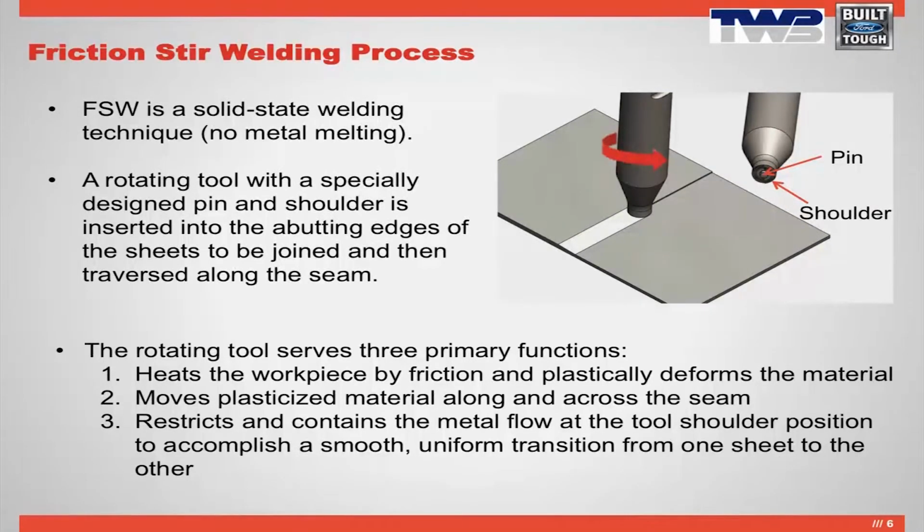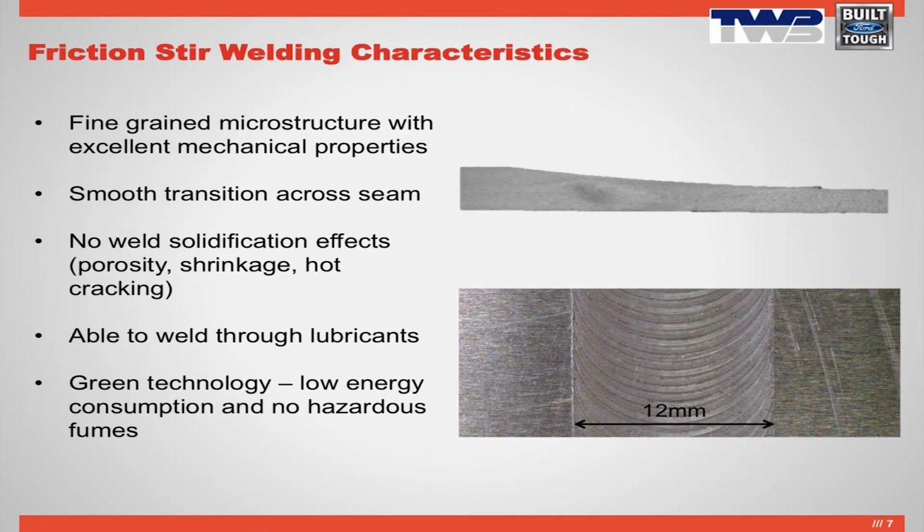The tool itself is specifically engineered with pin and shoulder features to control the metal flow into and across the seam. The result of the welding process is a weld seam with a fine-grained microstructure and excellent mechanical properties. The weld exhibits a smooth 12 millimeter transition across the seam and the top surface contains a swirl pattern left behind by the tool's shoulder.